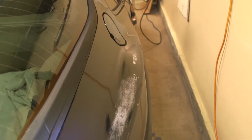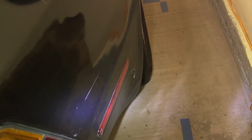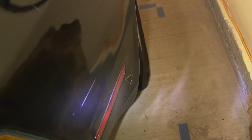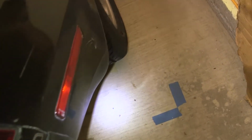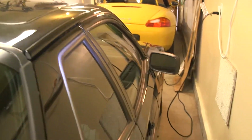There's the blemish on the right rear fender I wanted to make sure and show you guys. And it looks like some body damage that occurred at some point in the car's history. A little bit of a scratch right there. You can't quite see it, but there's a little bit of a dent there. And a bit of a crack right down here. So that's another thing on the someday list for whoever, whether it's me or someone else, decides to repaint the car someday.